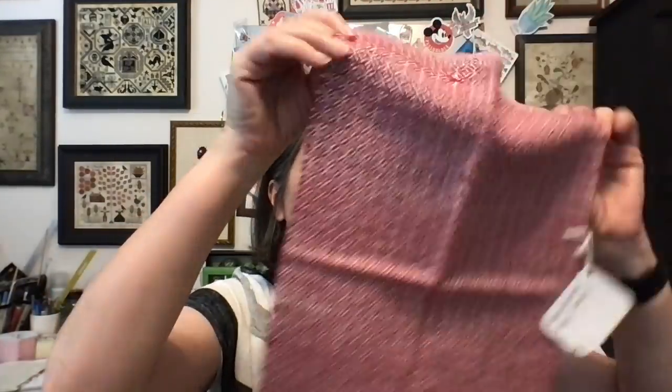And she does all kinds of crafting. I've been following her on Facebook lately, and she's been doing all kinds of cool stuff. She makes baskets, she does stained glass, and apparently she weaves, because she sent this to me as well. And I love this. This is amazing. Look at that.